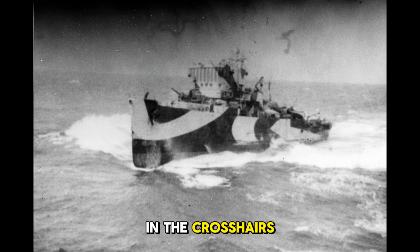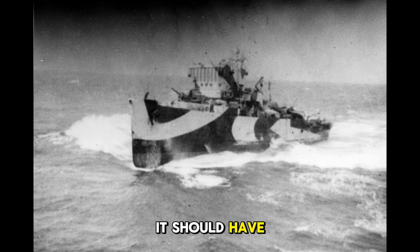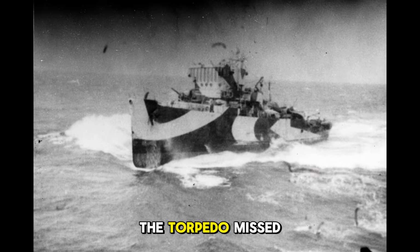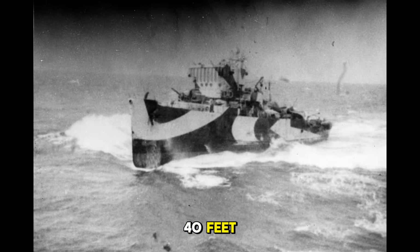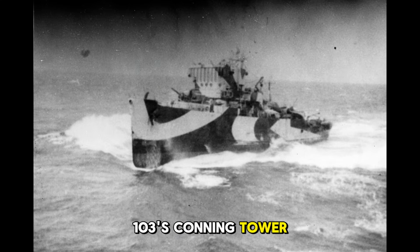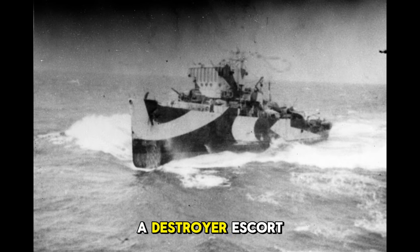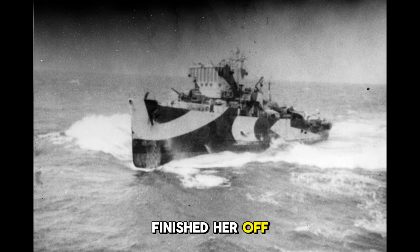U-103 had her in the crosshairs. The submarine fired from less than 600 meters. At that range, it should have been a near-certain kill. The torpedo missed by an estimated 40 feet. Olympic spotted the periscope, turned hard, and rammed the submarine, a glancing blow that crushed U-103's conning tower and forced her to surface. The crew abandoned ship. A destroyer escort finished her off.